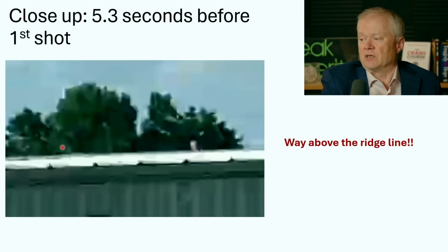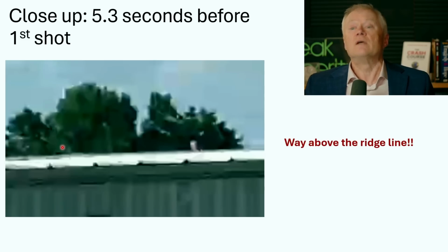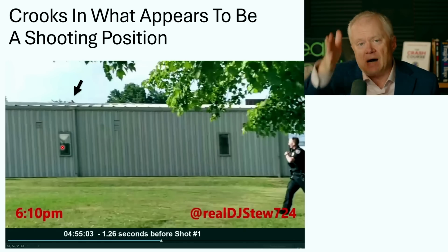That's out of position. Now he's upright. That's how I interpret that. I don't think that's just raising a head. It looks like he's pretty high up. He must be up on his elbows. But he's not like in a shooting position. He's not ready. So somewhere between 5.3 seconds and 1.6 seconds, he's got to pop up, pop down.